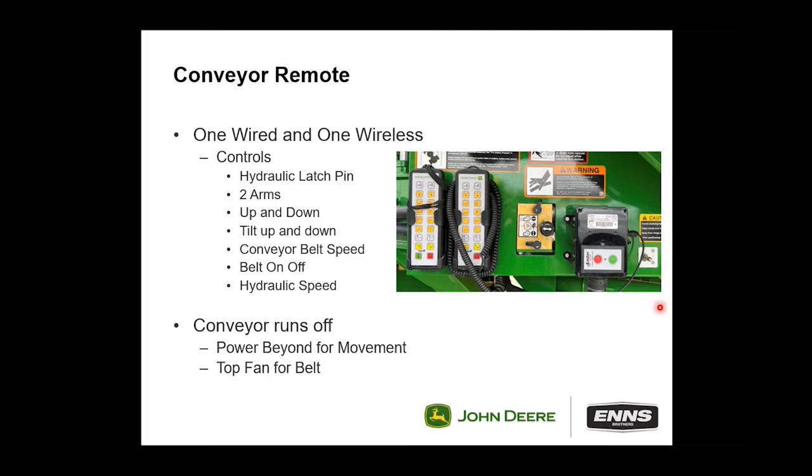So if our fan was set really, really high, our conveyor arm doesn't necessarily move at top speed. But if our fan was low, say for canola, that means that our movement of the conveyor isn't going to be really slow. So we run power beyond for the movement of the conveyor, but we still have to have that top fan engaged, and that's what's going to allow us to move our conveyor belt. So that's still very similar to what it was on our older carts.